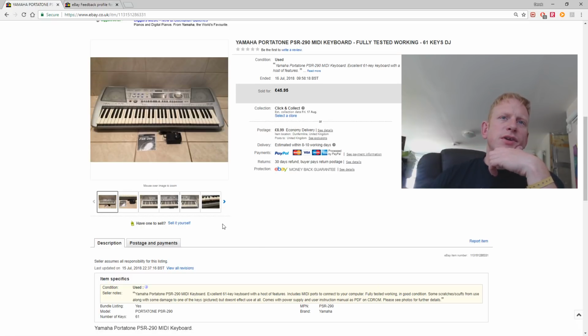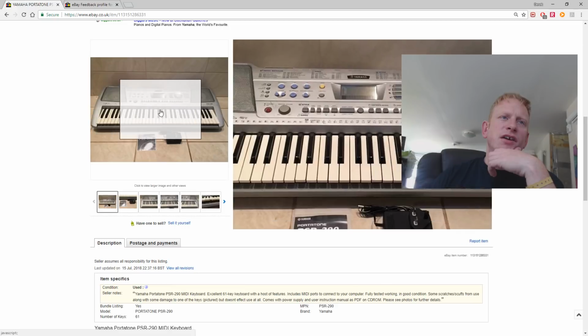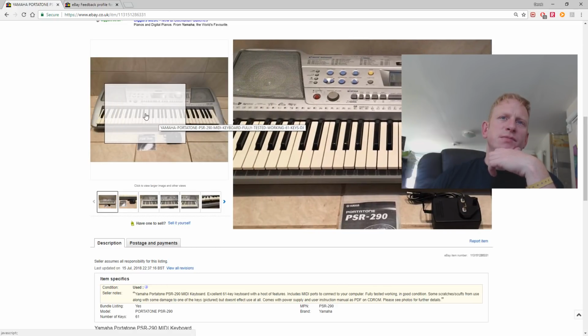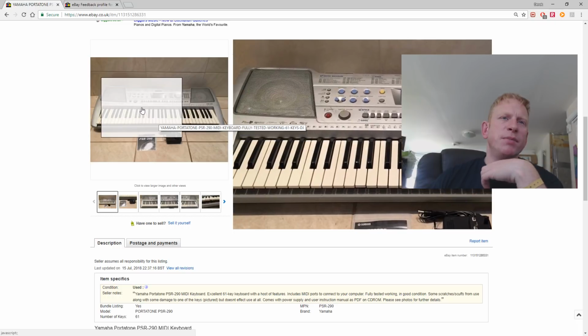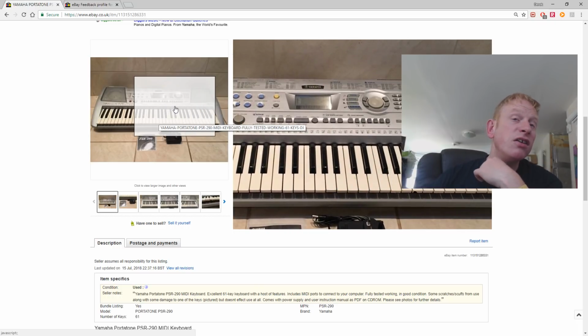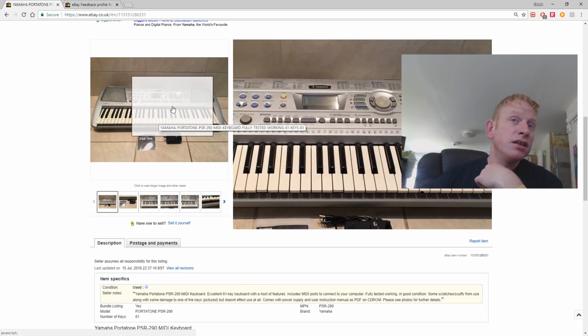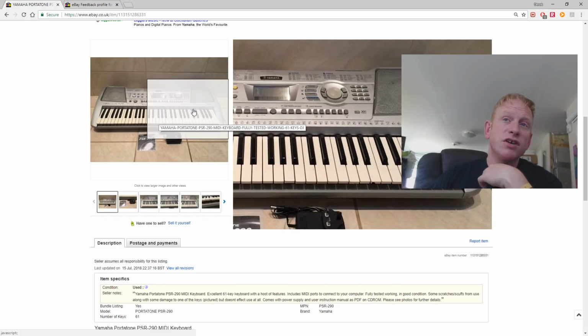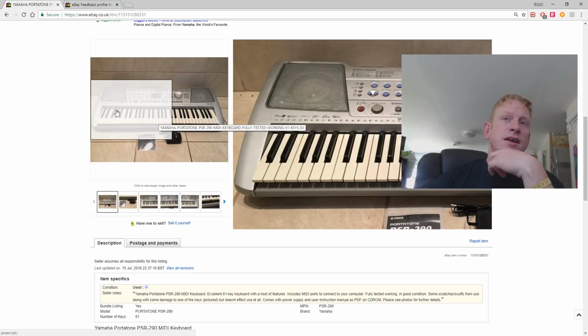So anyway, he's going to send me some photos. I've asked for photos of the damage that he says there is, so I can compare it to my photo here and hopefully get eBay to accept that it's a remorse case rather than an item not as described when he puts it in.